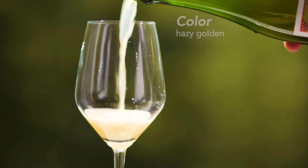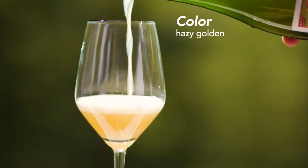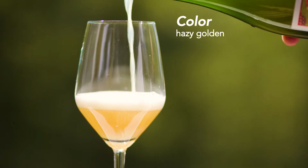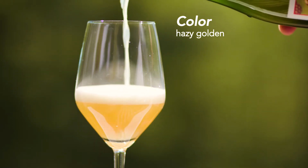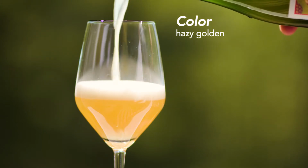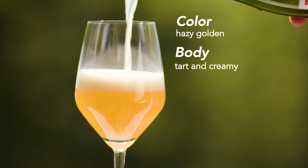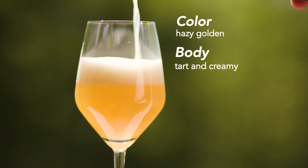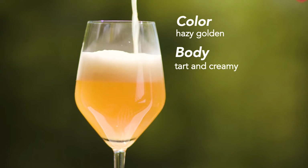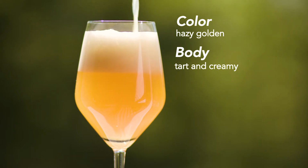So immediately looking at this beer, this is a slightly hazier golden color than Cultura Blend 2 unfruited. Obviously, that's because we've got all these peaches in. Pectin. Look at that shelf-stable haze. So for the body on this beer, due to the pectin in it, it's going to be a little bit of a creamier mouthfeel, would you say? I mean, it's definitely creamy. Definitely creamy. So it still has that effervescence and that tartness, but it's going to be creamy as well.